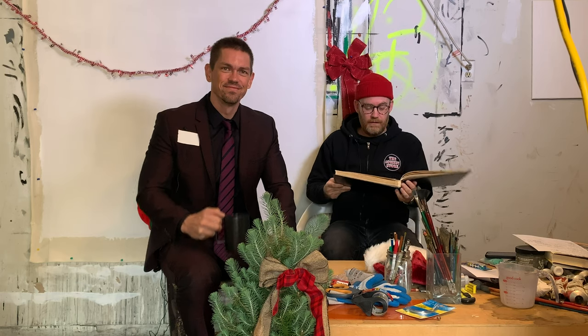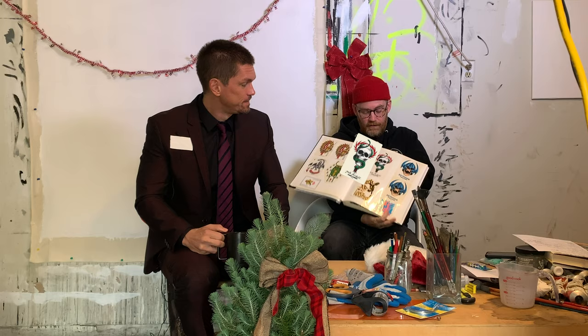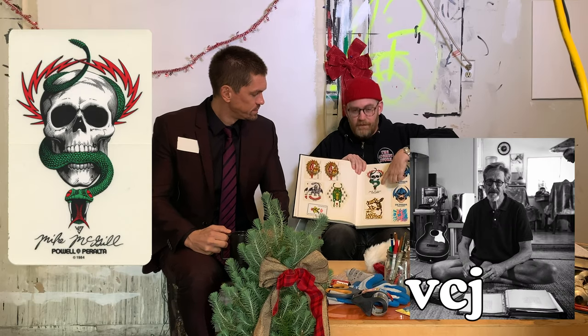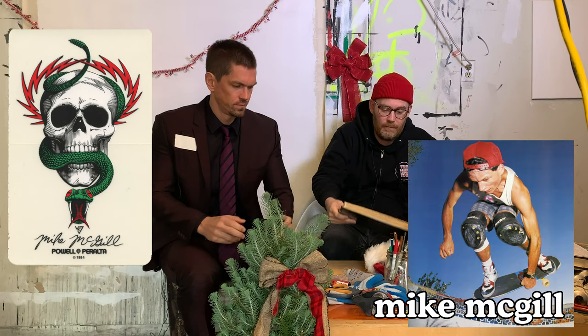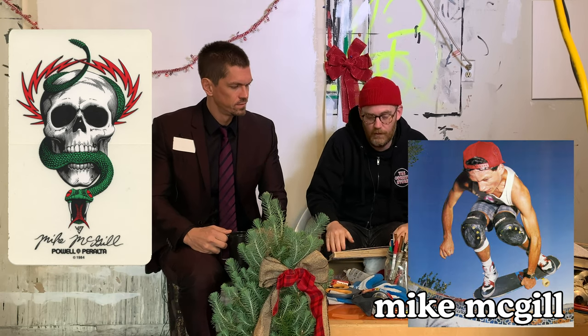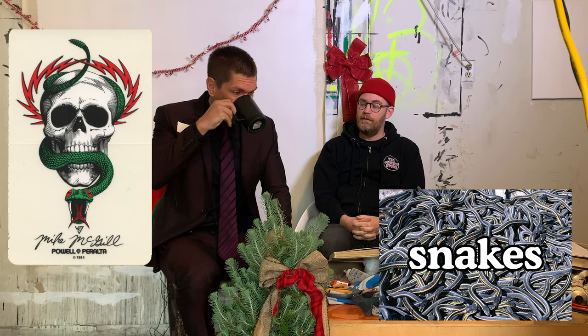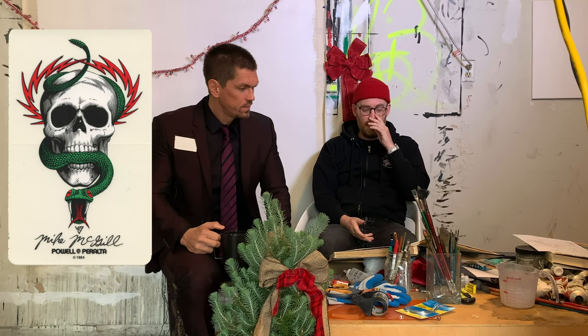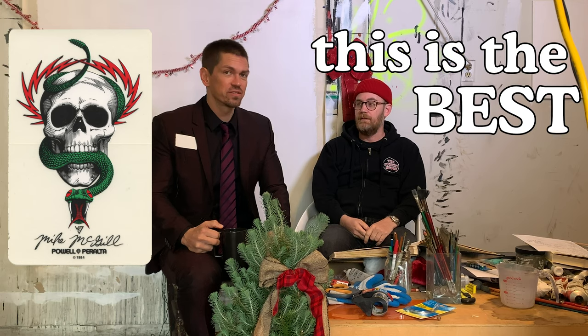The sticker we're going to talk about today is the Mike McGill Skull and Snake. VCJ, 1984, the original design of the deck. Mike McGill wanted a skull, and so he asked for a skull, and VCJ made one with devil horns. He didn't like that, so he said, I like snakes. And so then they put a snake in it. And this is your favorite sticker. This is the best sticker ever made.